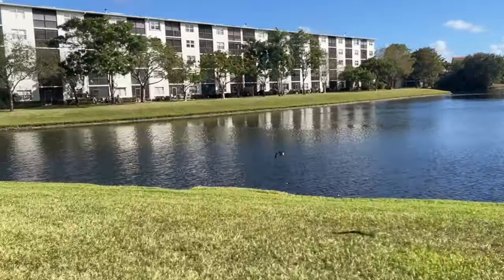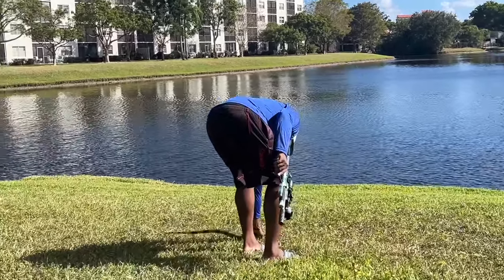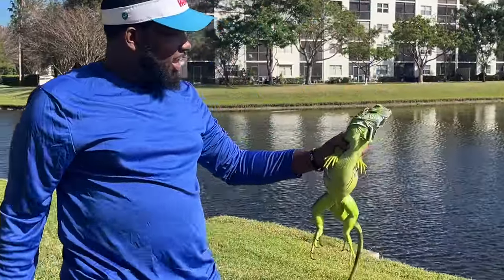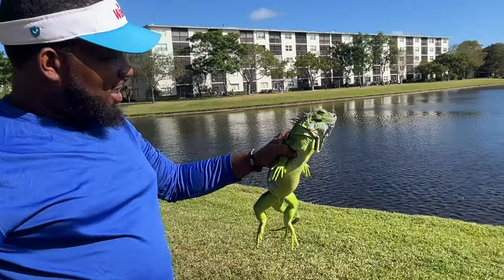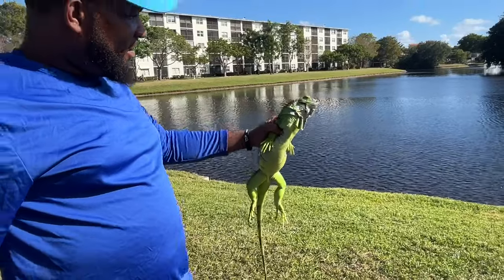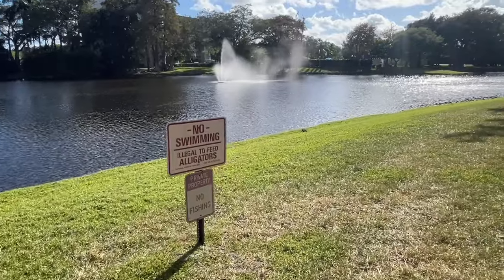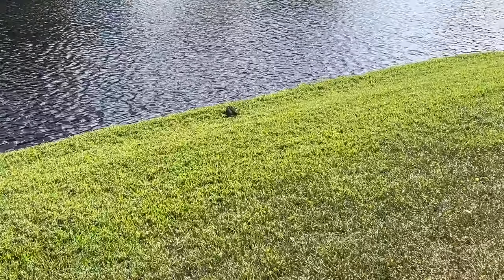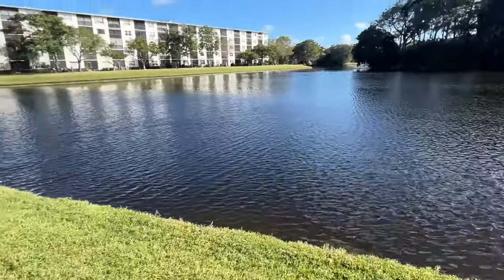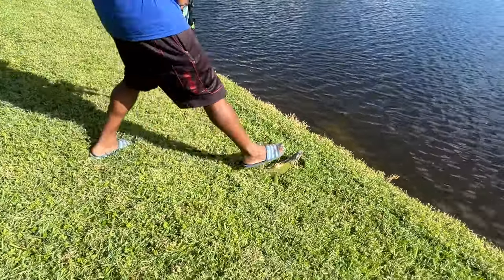Take out the anhinga. Got him right below the ear. Took out the brain well enough to take him down. We've got another one right over here. We're expecting this one to need another shot just by how it was moving. But we're going to come over and grab him. Got both these iguanas. We've had very few get away today. Step on him, step on him now. Yeah, there you go.